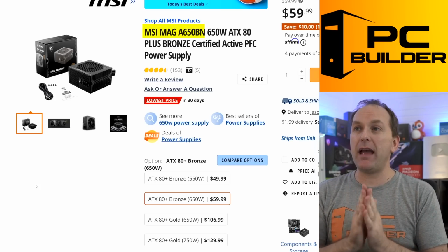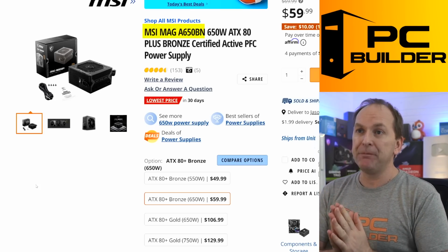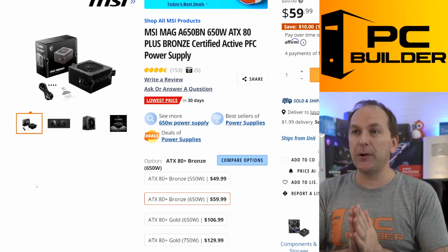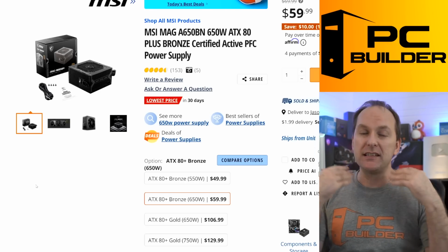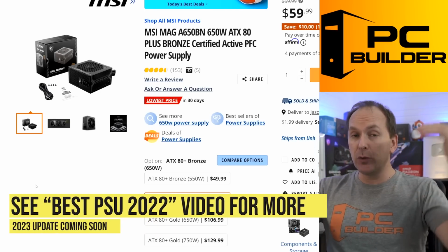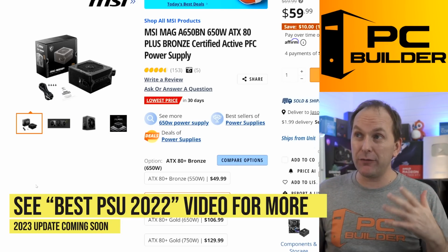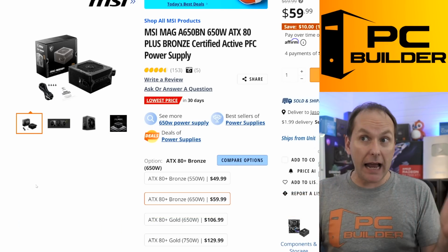I went with the MSI Mag A650BN. This is designed to be a lower cost bronze level PSU. The bronze is not the important part. It's the tier rating on the PSU Cultist list. So we've come down to the C level. If you want to get an A level one, you're going to have to invest maybe about 30 or 40 bucks more. You certainly can, but I think this is pretty good.